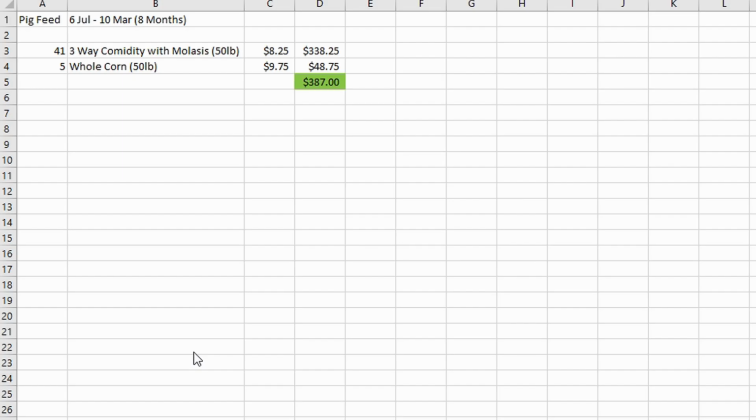Okay, so we got our pigs on July 6th. And their processing date was the 10th of March. So it was approximately 8 months. When we got the pigs, they were already about 6 weeks old. So from birth, they were probably about 9.5 to 10 months old, which is a bit longer than traditionally. Traditionally, you want to butcher them around 6 to 7 months. Now, we couldn't do this because our processors just don't have appointments like that. So we scheduled this appointment months and months ago.